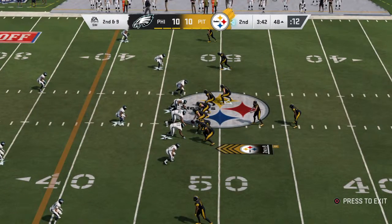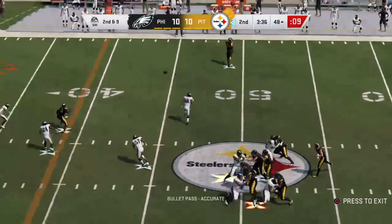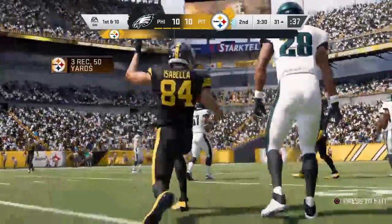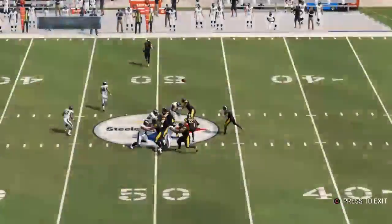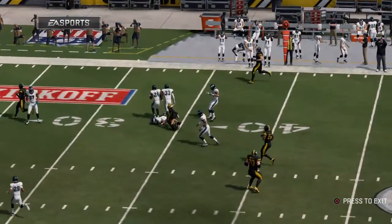Single receiver, single receiver. Hey, you're on an island over there. Single receiver. Looking to throw on second down. Bartholomew. That ball complete to Isabella. And he has another first down as they'll get the ball down to the Eagles' 31-yard line. To win any route, you've got to break down the defender, and that's exactly what happened here on this really nicely executed curl route.